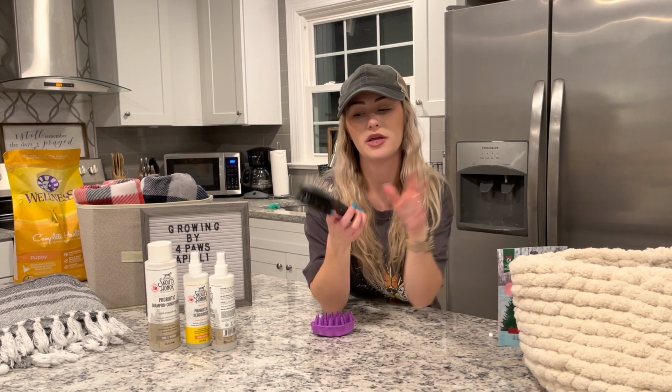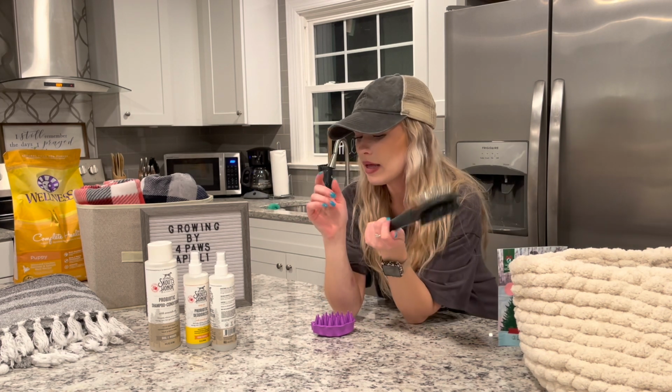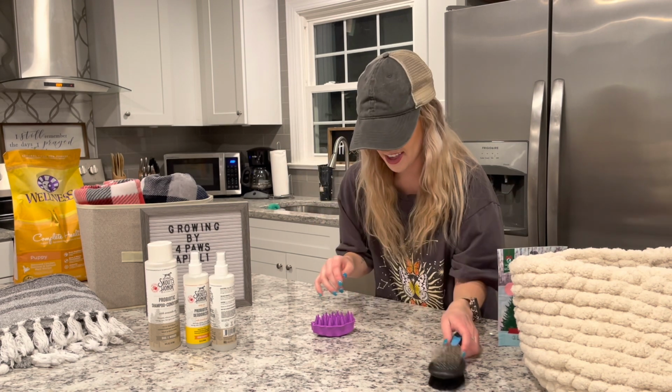So this is the brush I'll be using. It's double-sided. This is the soft bristle. This is obviously the harder bristle. We'll see what side works best when he's here.